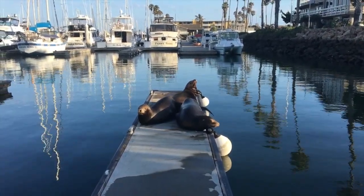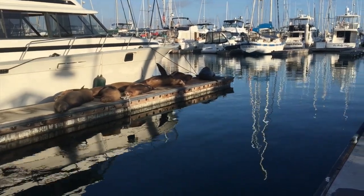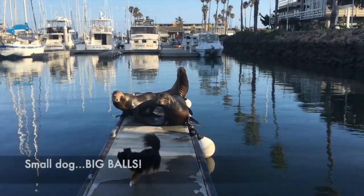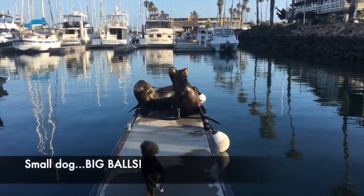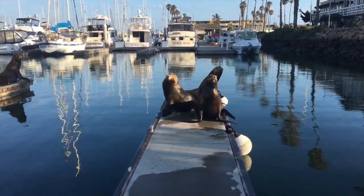It looks like a sea lion convention. I think they told their friends. Uh-oh, that is literally Bubba. That is Bubba trying to... Yeah, Bubba, you don't want to do that.